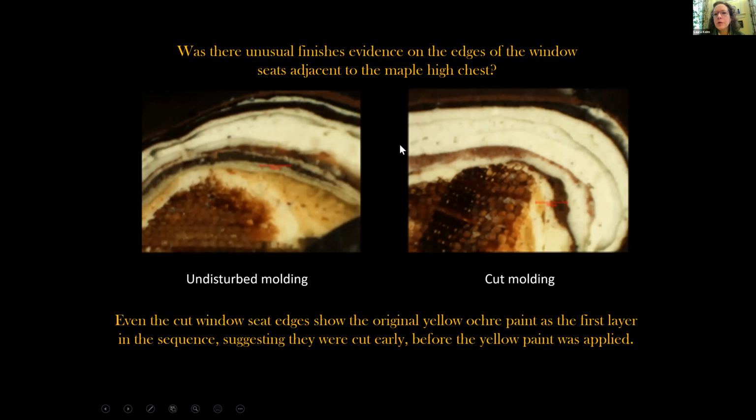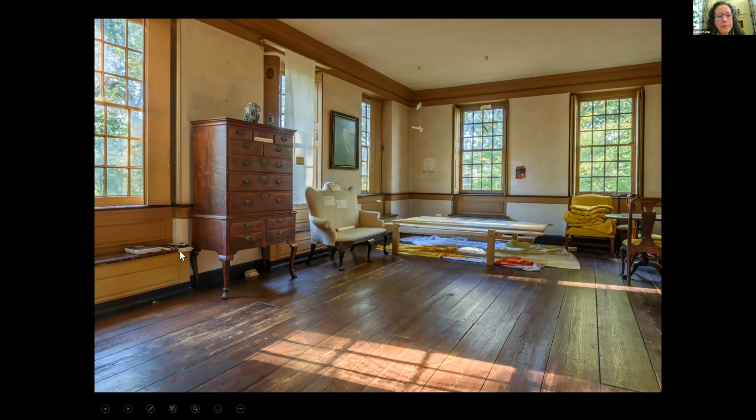And we were also asking her specific questions in some cases about certain areas. And actually, I'll go back here. We did a little bit of an exhibit along the way in the room about our research and the work. And we have an arrow pointing to this particular corner or edge of the window seat on either side. So this one only on the left and this one only on the right are cut flush instead of the rounded trim. They were cut.